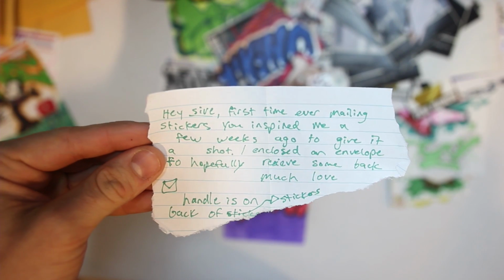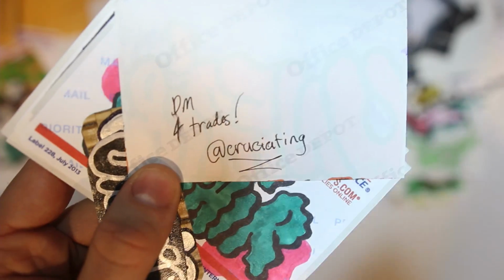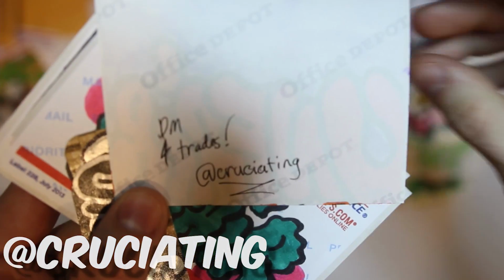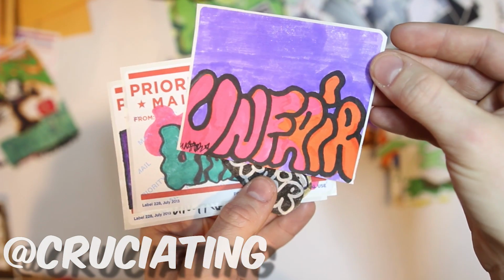Enclosed in an envelope, hopefully receive some back. My handle is on the back of each sticker. Also, thank you for that. Let's check out who this pack is from. So we got @Cruciating, Cruciating. Got the unfair lettering here.